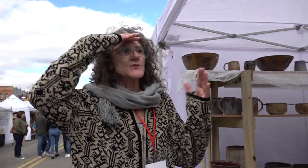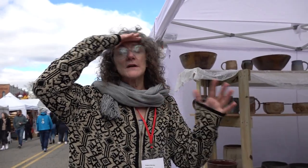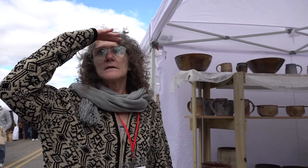In fact, I kind of cringe when people come in and they want me to make sets of this and sets of that. I don't begrudge anyone, my hat's off to the production potters that do everything in sets and stuff like that. I'm not so much that way. It's more one-of-a-kind pieces. I like the one-of-a-kind stuff myself.